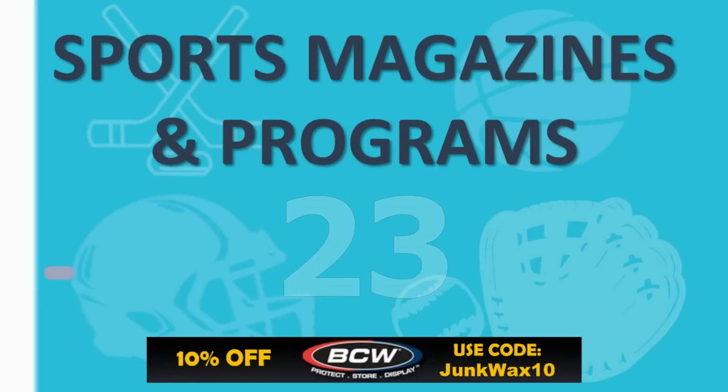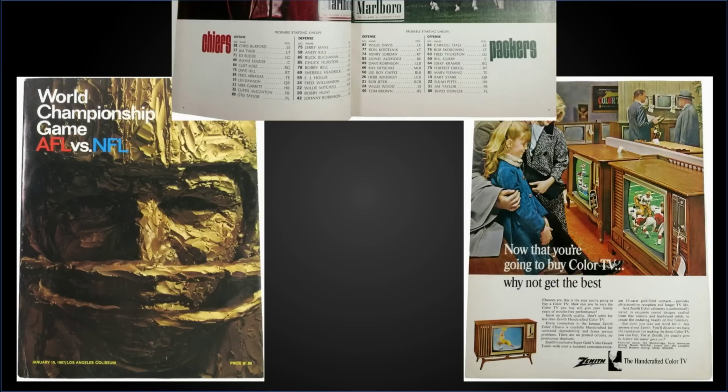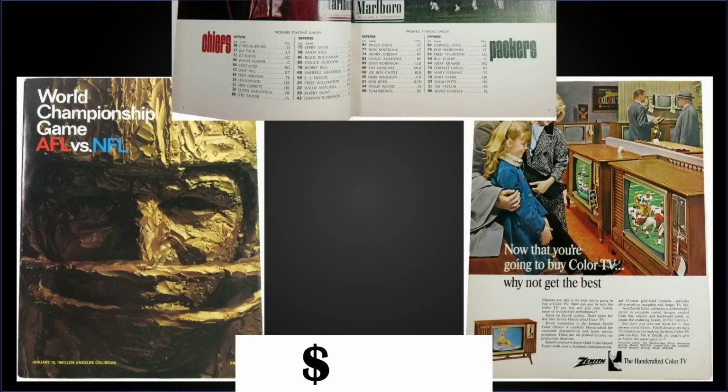In the 23rd spot, from 1967, we have the Super Bowl number 1 program. That's the Green Bay Packers versus Kansas City Chiefs. And that was a fixed price sale for $635.